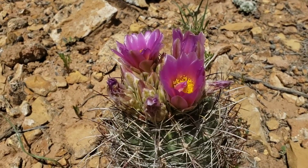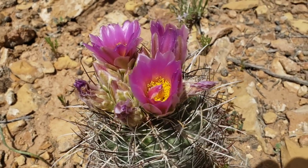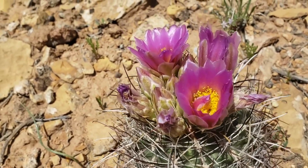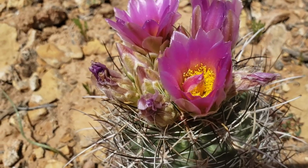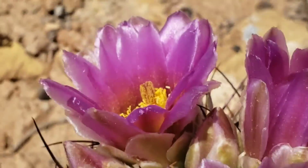Oh, look at that. There you go. There's some open flowers on a Sclerocactus. Ooh. Dozens of yellow stamens, dozens upon dozens. And that stigma is just coated. I think it's coated in its own pollen.